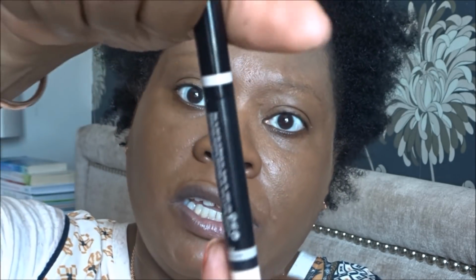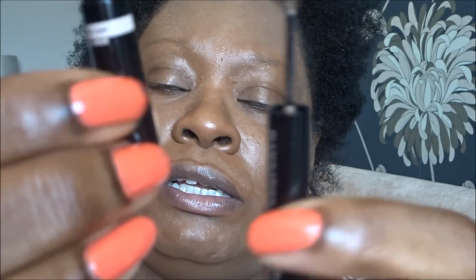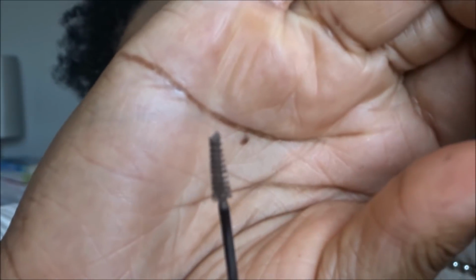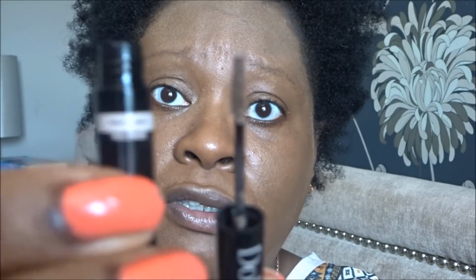And there is another end to this, so the other end is this. Oh, it's a screw. Wait a minute. Okay. So the other end is, oh right, okay. So you've got a little spoolie. See that? And it's like there's a gel product in it. So I'm assuming that might be just the gel, just to put on top. So shall we do this? Let's go ahead and do this. So I'm going to use the pencil bit first and shape my brows.